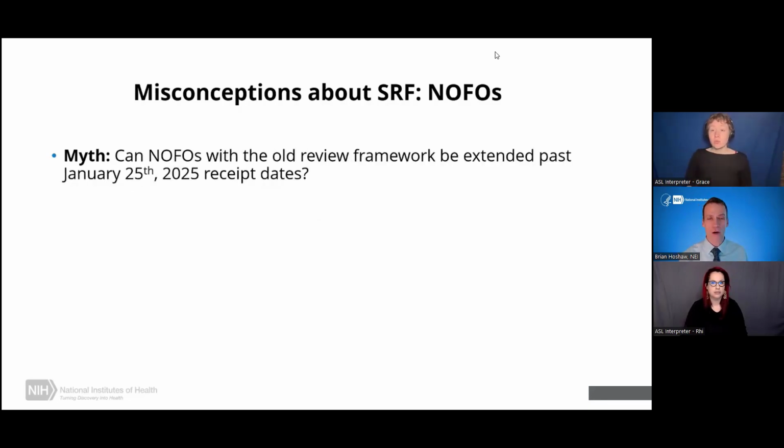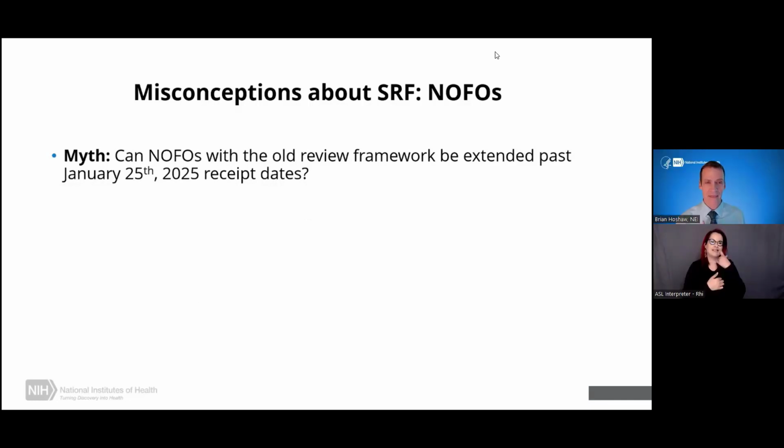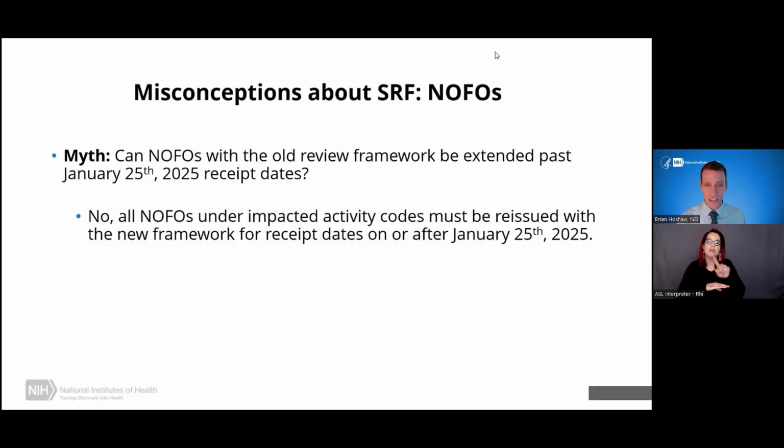Okay, so another question we've been receiving lately is, if we have a NOFO with an application date that goes past 2025, can we keep it with the old framework or extend it with the new framework? And a decision was made that there will not be any exceptions to any of the NOFOs that fall under SRF. So any of them that have activity codes that are affected, that have receipt dates that are on or after January 2025, will have to be reissued.